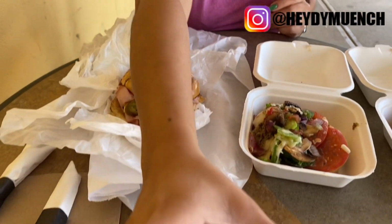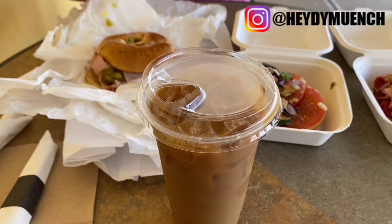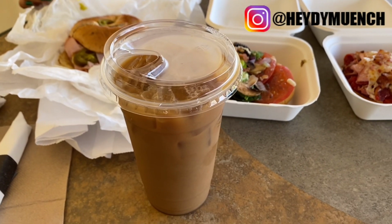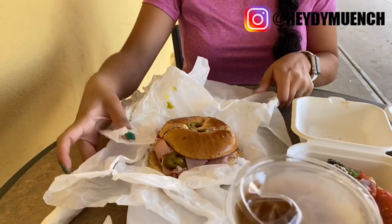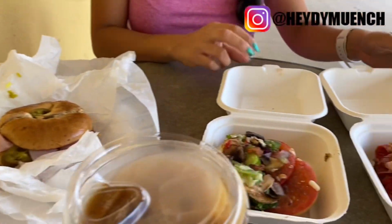And the coffee. What was the coffee called? It was iced coffee called Island Crack because it's got coconut and cream in it. We used oat milk. All right, first bite. I think I'm gonna leave that one for last because that's the jalapeno. So this one.